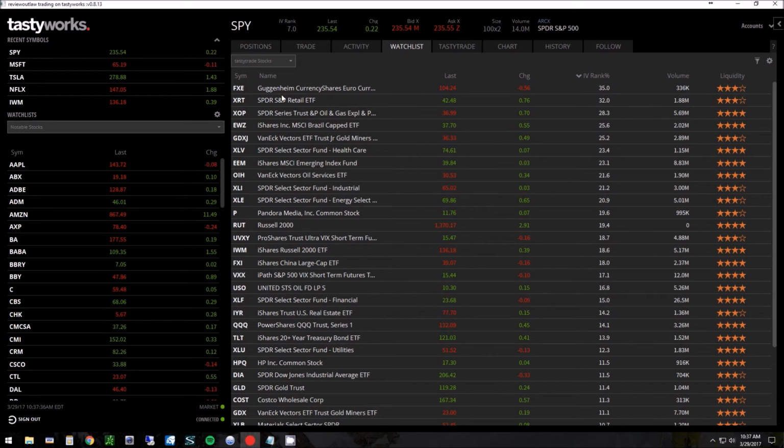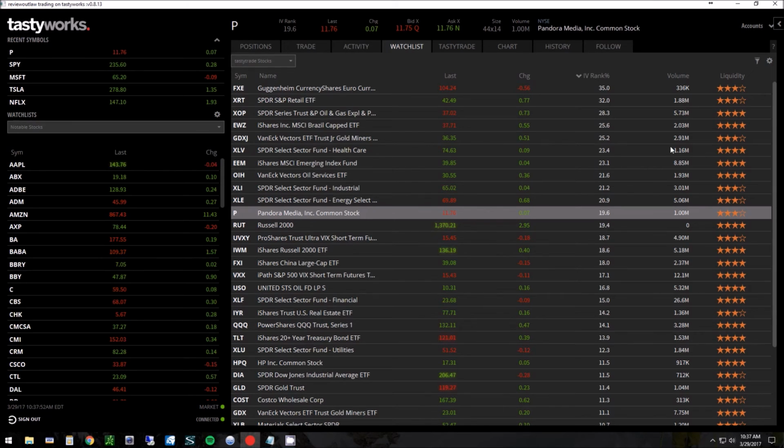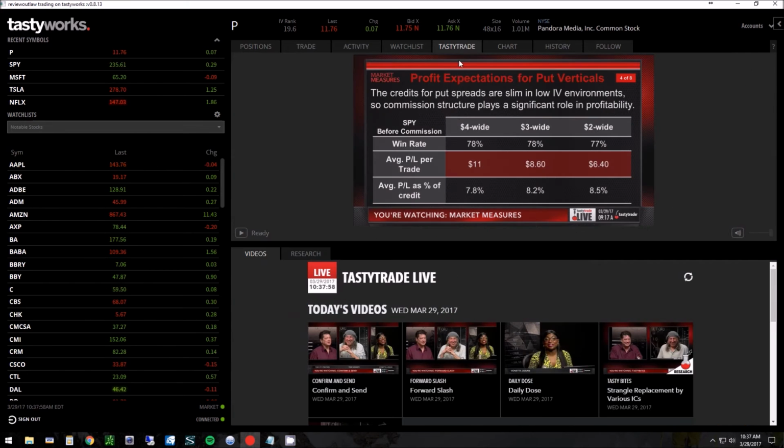So I basically put in trades at high IV, meaning the volatility in this particular option or fund is high. That's going to give me a little bit more leverage and more percent chance that my trade is going to come out as a win. You can look at the volume here, just a quick little list of what's going on here.